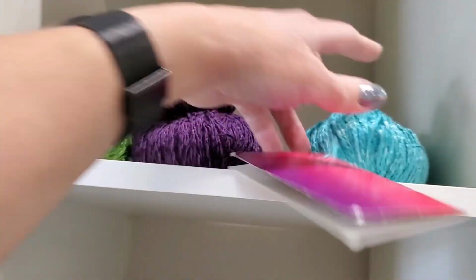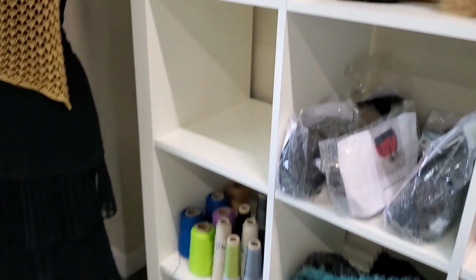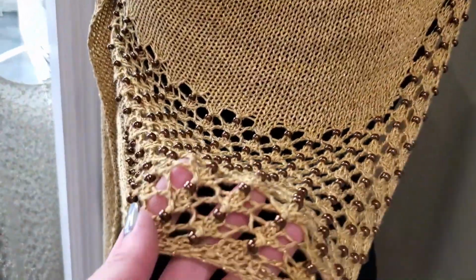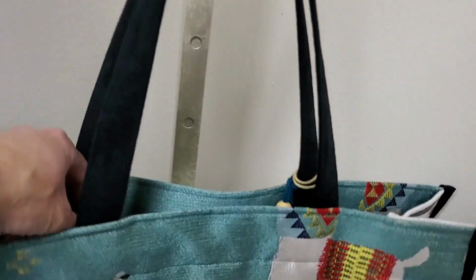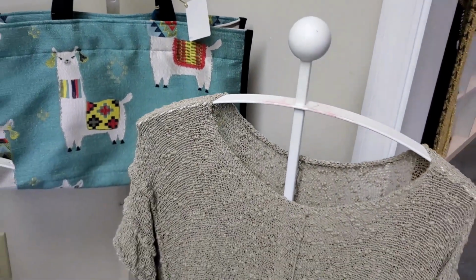Oh, blue heron. I like blue heron. Some pom-poms, some thread. This is a really pretty one. Ooh, this would match my hat and possibly my mom's too. Look at, ooh, Wonderland yarns. Sparkle and a non-sparkle. Look at this, with this beaded work. So gorgeous. Guys. Oh, this will be an awesome bag to get. A 10T, I figured. Look at it.